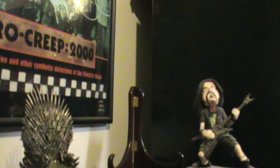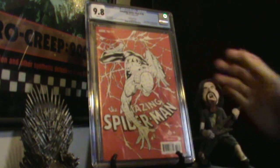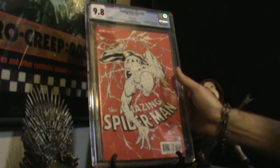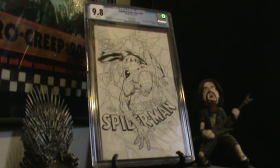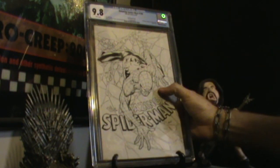So I got this other variant, 798. This is the Texas Children's Hospital variant by Greg Land. This is the red version, 9.8. Really like Greg Land stuff. But not just that one, I got the sketch cover also. And I had 2 sets of those come back, 9.8, so pumped about that. Badass.